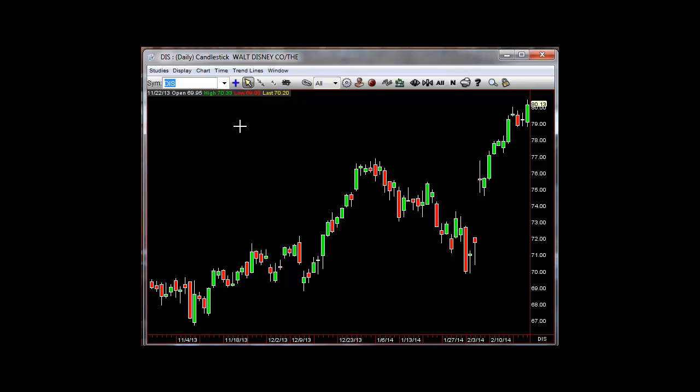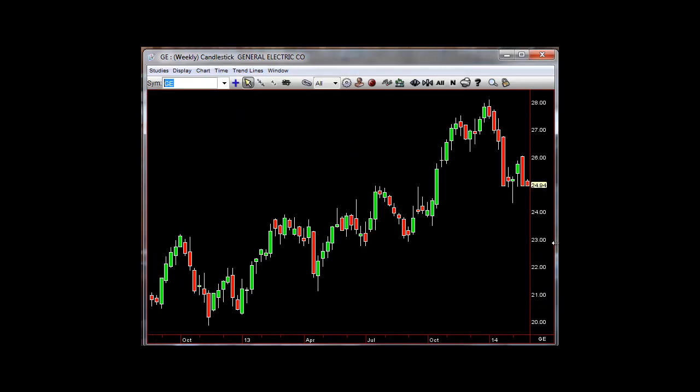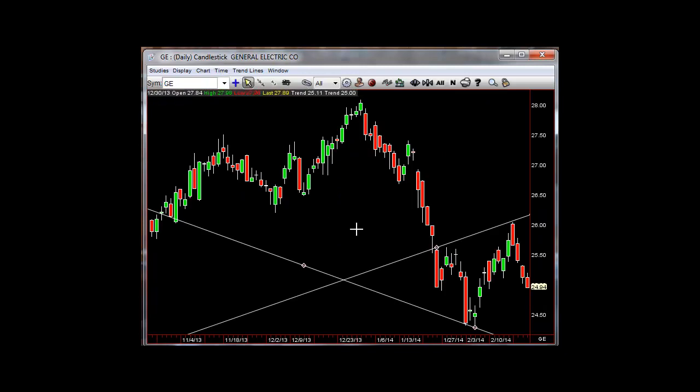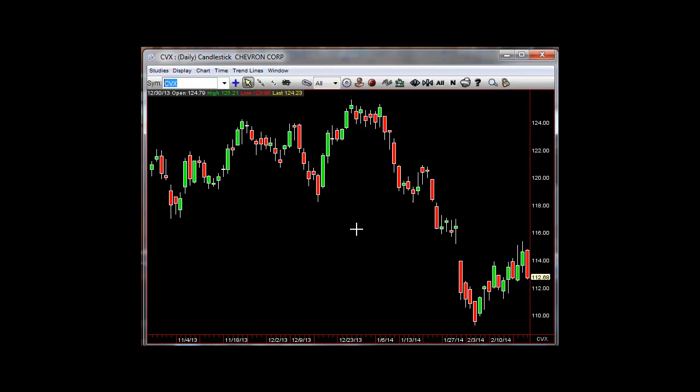And then if we start to break down, you can see something like General Electric starting off the week, having a tough time here, dropping back in and almost a bearish engulfing here on the weekly. And also Coca-Cola, which has been having a tough time, and Chevron. So this is some of the ways we can use just the Dow 30 to gauge some potential movement, the outperformance, underperformance, whether that continues, and the inside bar breaks.